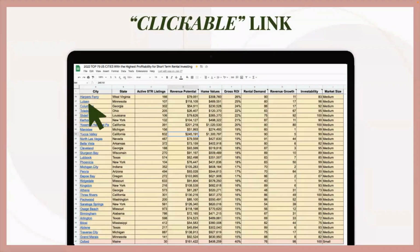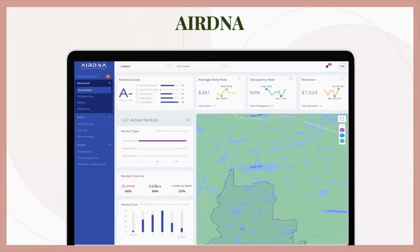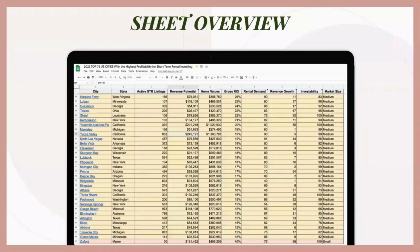Here's one thing I did want to highlight for you, is that the first column here is clickable. So for instance, if you hover over and you look at Lebanon, Minnesota, and click that city, you will be directed to this AirDNA report for Lebanon, Minnesota. All right, so you're welcome. Just wanted to make it as easy for you as possible. So in reviewing the anatomy of this sheet, you will have the ability to hover over a few of these tabs with the little comment, hover to discover, so to speak.